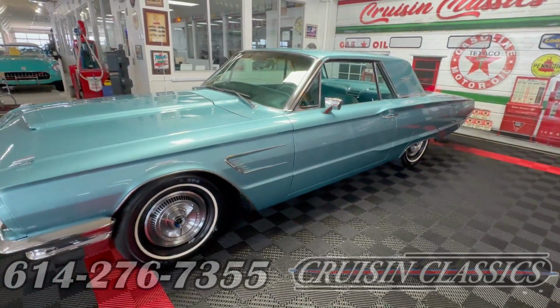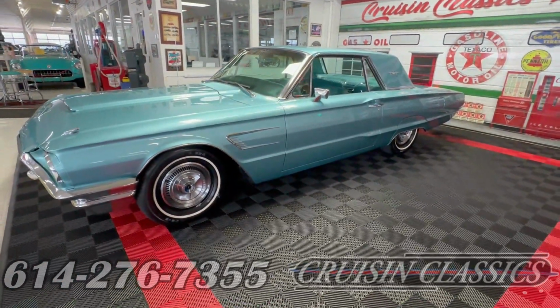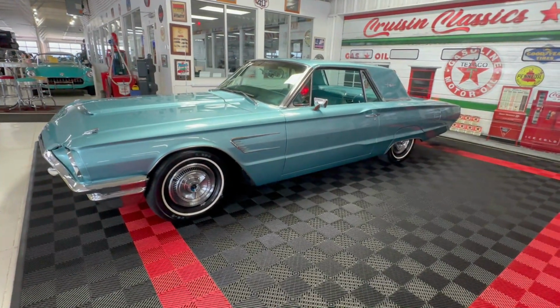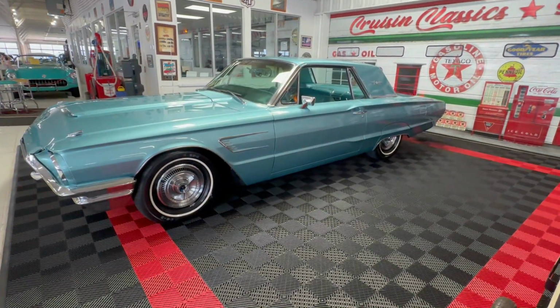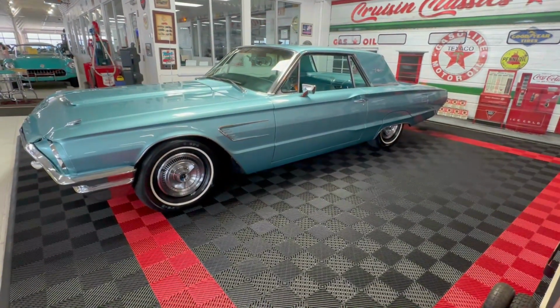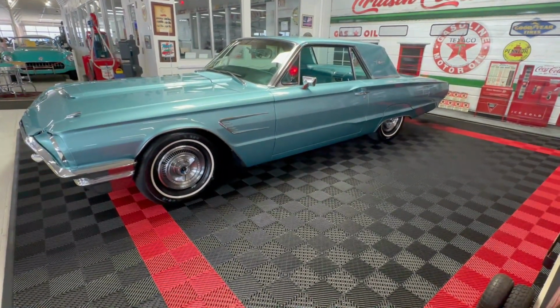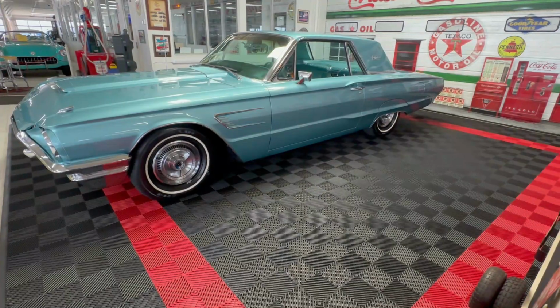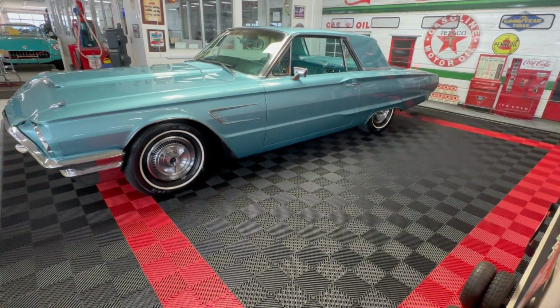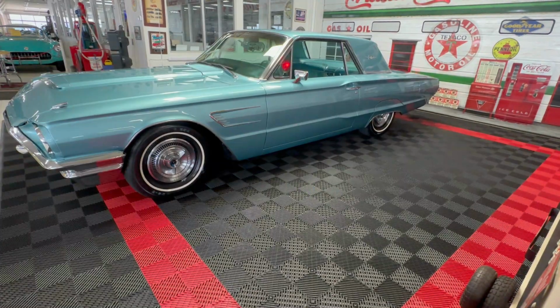We've got this loaded 1965 Thunderbird. Cold air, automatic transmission, power seats, beautiful paint, gorgeous, gorgeous chrome and bright work on it. It is just waiting for you to hop in and go to the next car show, take the grandkids for ice cream, take the missus out for a night on the town, or just drive into the country for no good reason other than it's a nice car to drive.